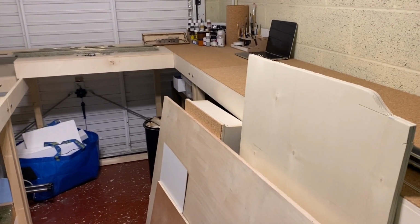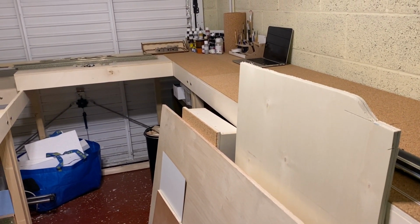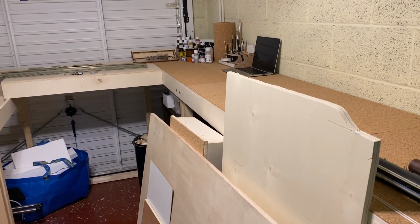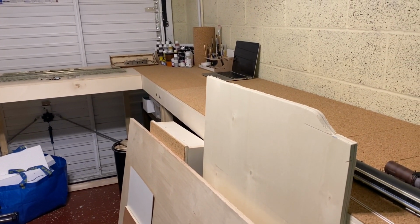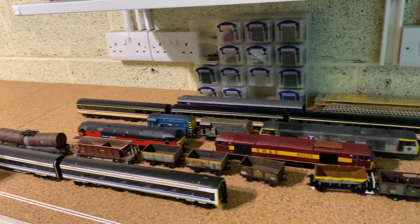The area at the end of the Fiddle Yard over there still needs some cork, but I'm not quite sure yet whether I'm going to cork the whole thing or just where the tracks are. I'm waiting for a little bit more cork to arrive, as I got through a fair bit of it on this large Fiddle Yard section.